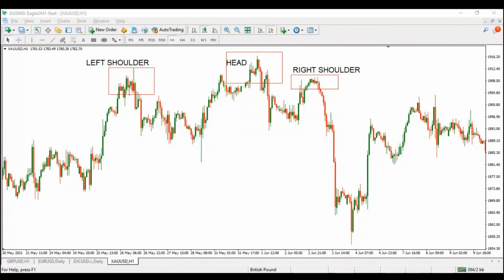Do you see it now? Do you understand it now? From the head and shoulders pattern, do you see it clearly? Like what I was saying, the head is in the middle. Then we have two shoulders, the left shoulder and the right shoulder. That's why it's called the head and shoulder pattern.